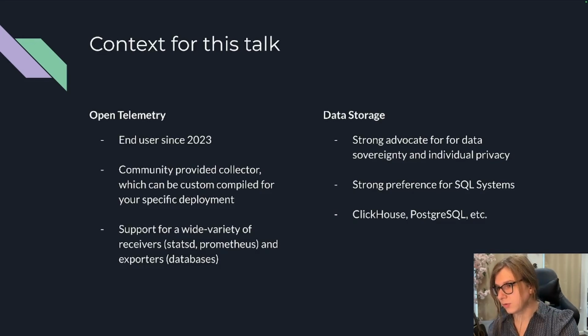And I've seen a lot of great work come from AI and SQL. I tend to be a strong advocate for data privacy and sovereignty. And when it comes to the systems I run in production, I use things like ClickHouse and Postgres.